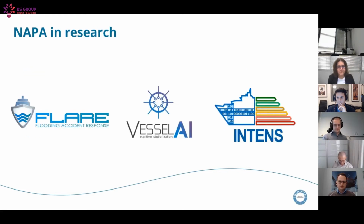We are also very active in research and in consortiums with other industry partners and universities. A couple of examples here. FLARE is a project that targets a risk-based methodology for live flooding risk assessment and control by developing generic and holistic risk models.